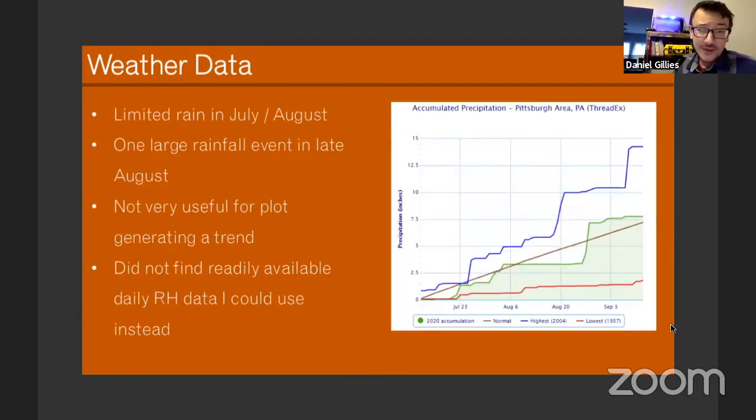I didn't have relative humidity data that I could pull on a daily basis. So instead, I went and tried to find rainfall. And this is accumulated precipitation for Pittsburgh, same time period. As you'll all remember, it wasn't a great year for rain last year. We had quite a dry period, although out in August, boom, the accumulation is in green for 2020. These are just highest and lowest. You can see there was a peak. So we had at least one rain event that occurred before I would have collected these turkey tail.